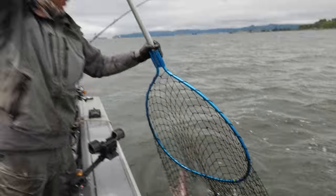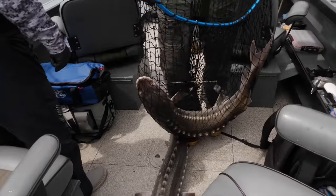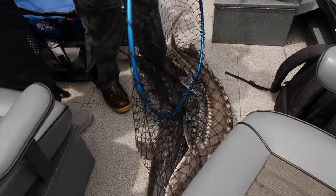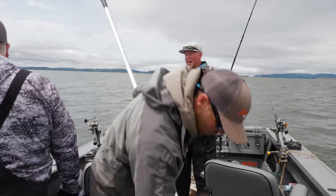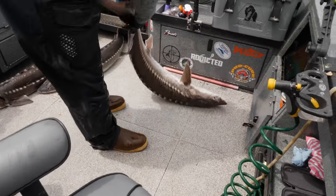Got him! Oh my gosh. Got him. That's as fast as they hit. Another keeper. That reminds me of fishing 20 years ago. He could be big. He could be big. God, he's a long, skinny bastard.